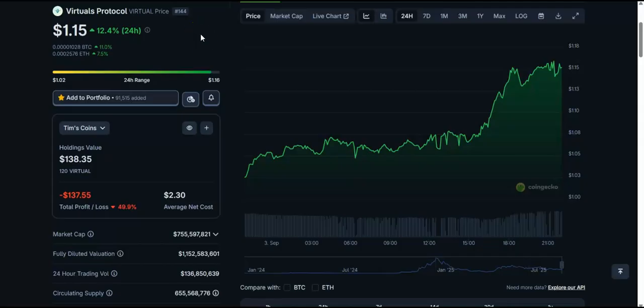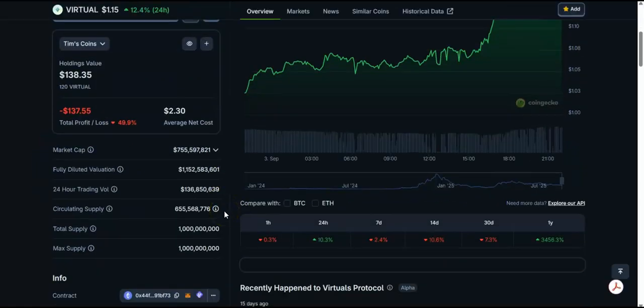Now Virtual is the number 144 coin, as you see here. It's up about 12.5% today at the moment. This is one of my bigger losses, unfortunately. I really haven't DCA'd too much into this. I did have a higher average net cost, but like I said, I DCA'd just a little bit into this. Probably should DCA a bit more.